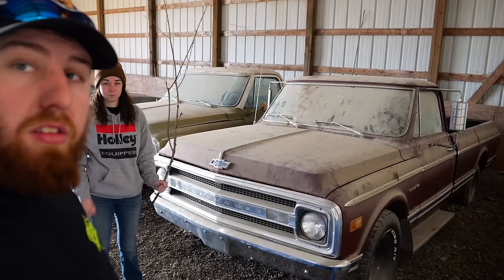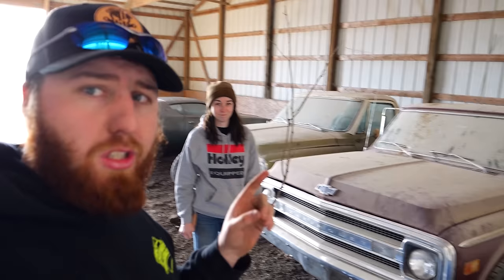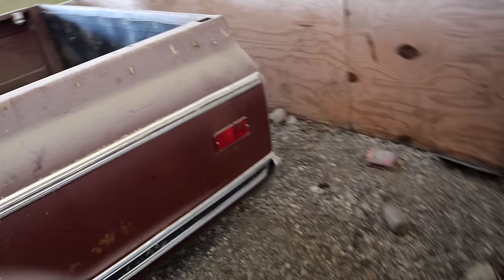Today you join us in the bottom half of Iowa, in a shed in the middle of nowhere, because we saw this posted on Marketplace. Obviously, being a late 60s Chevy, this caught my eye. And looking at it further, it looks to be in pretty good shape.